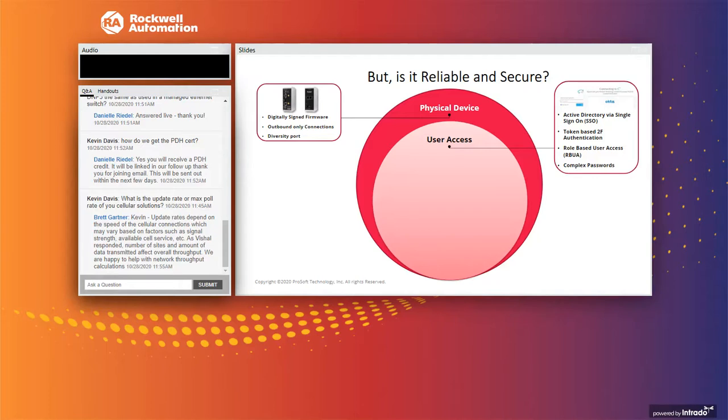So when you're talking to large water authorities, whether it's the city of Denver or the Las Vegas Water Authority, the large water authorities have their own IT departments, and they are very concerned about security, about remote access, and all of that. Active Directory and single sign-on allow IT to manage that user access. The biggest advantage being, let's say if somebody has left the organization or they change a contractor, IT can now go to a single location and revoke their access, which will then be applied across all of the systems that they have access to. We've also got token-based two-factor authentication, which is more secure according to NIST than SMS-based two-factor authentication. And then we've also got role-based user access along with complex passwords.